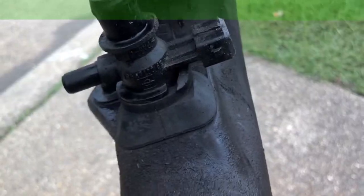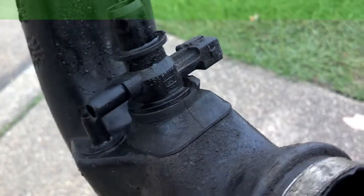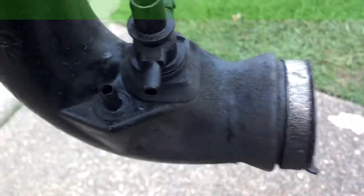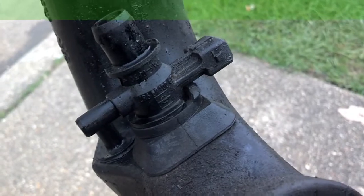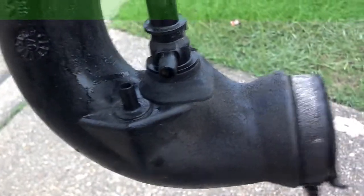I don't like taking this apart anymore because that rubber is getting so old, and when it cracks and breaks, it could be a vacuum leak. This is on the vacuum side of the turbo. So the turbo's pulling air in through there, and you don't want a vacuum leak there. You can see that little grommet there is starting to split, but that is not the main part of it, so I'm not concerned about it being a vacuum leak.